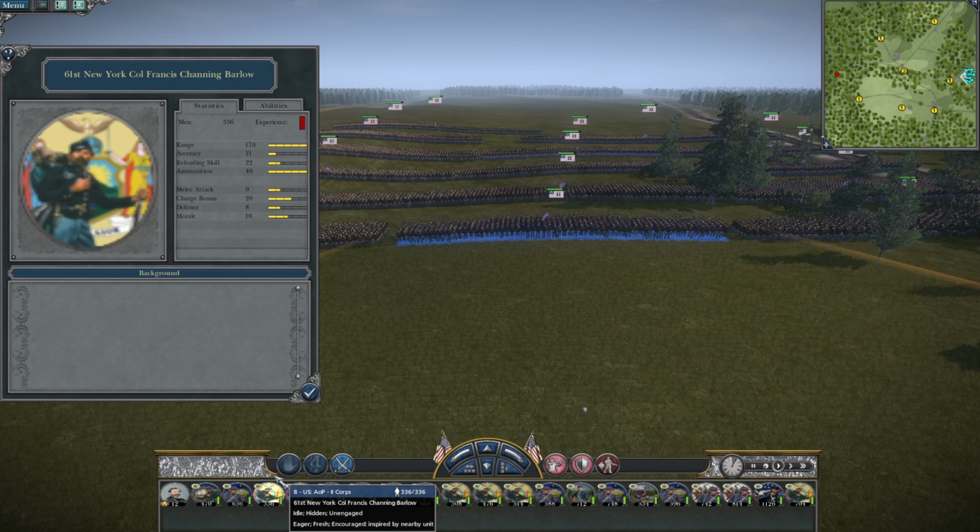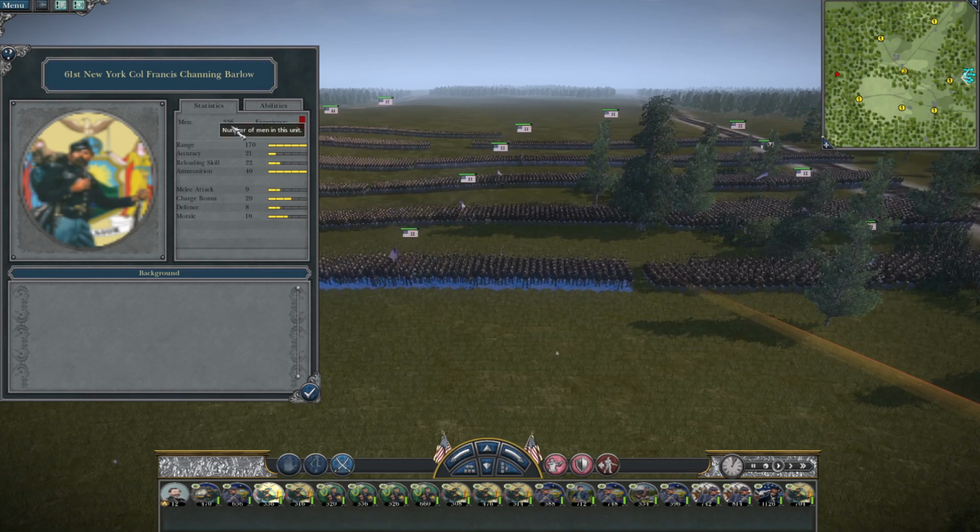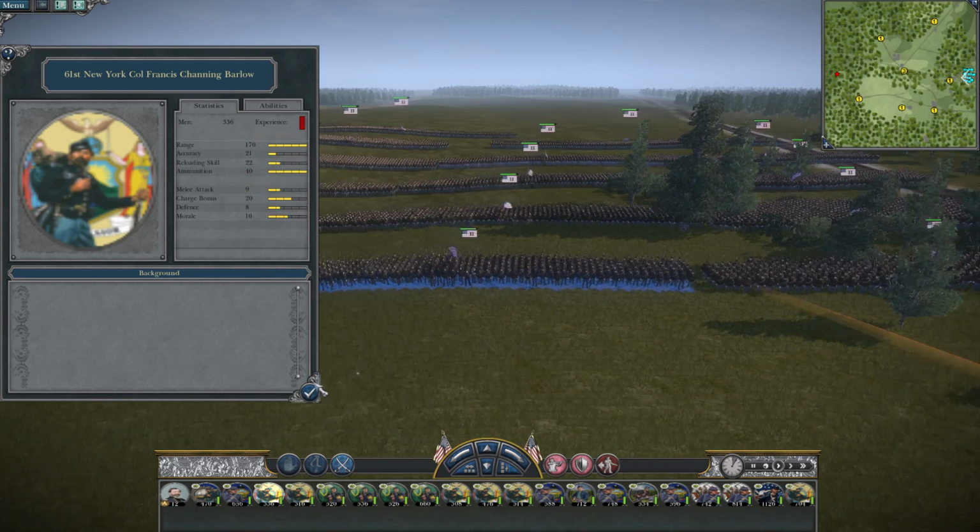Next up is the 61st New York, the Astor Regiment, as they were known in the Union Army, commanded by Colonel Channing Barlow, bringing 336 men. They've got rifles, 21, 22, 9, 20, 8, and 10, which is fine, but they're a little low. They're a little on the small size.